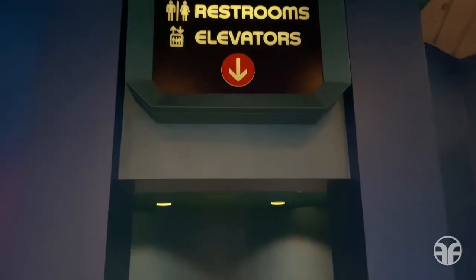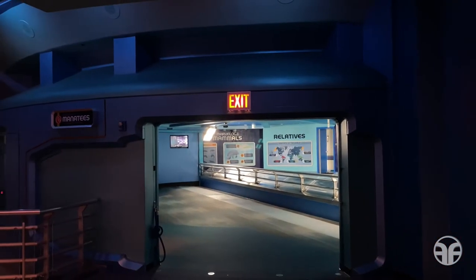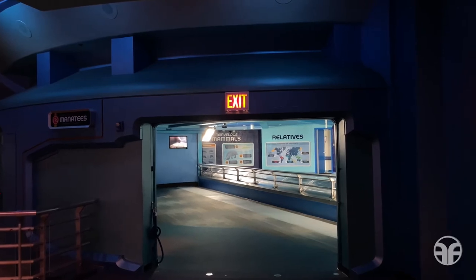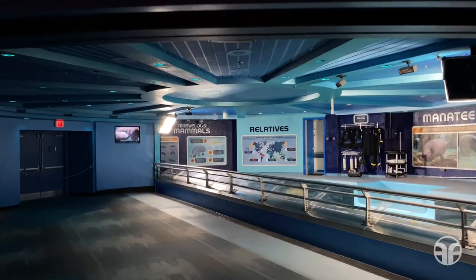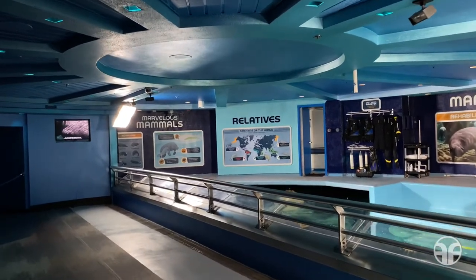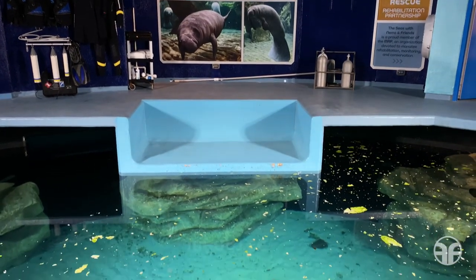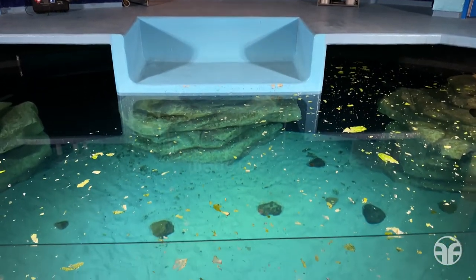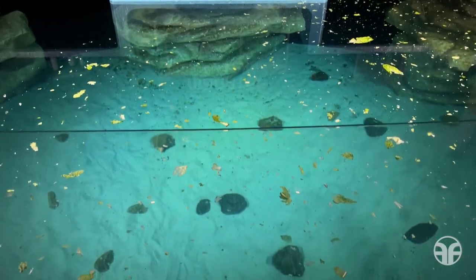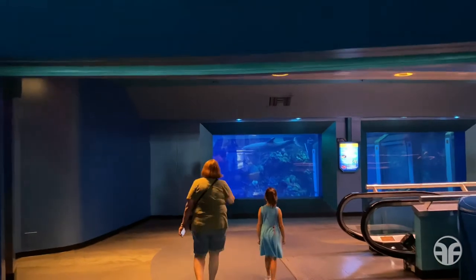Through this doorway is an elevator that takes you down to the restrooms. And through this doorway are the manatees. Let's go take a look. The manatees must be around here somewhere. Let's go back out the direction we just came in.